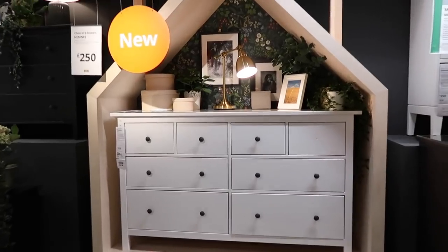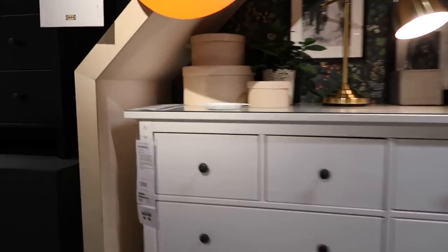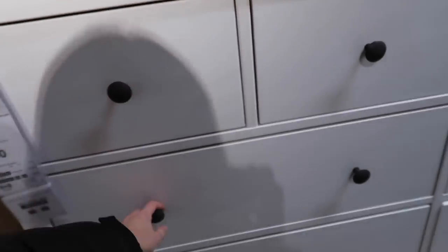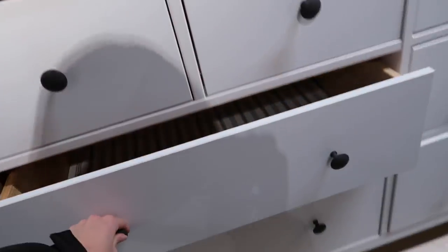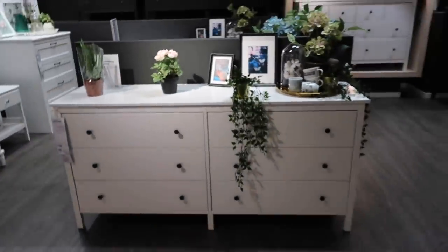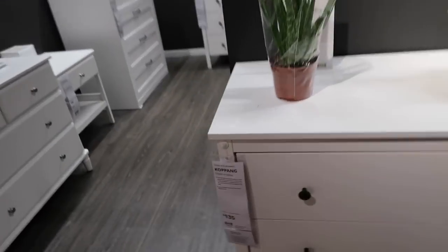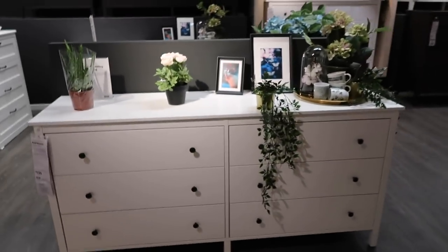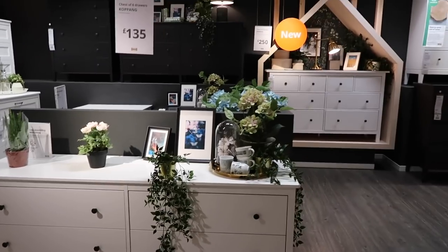Okay, so I'm trying to decide between this unit, which is the Hemleys one. It's 250. Drawers are super spacious. My mum has this. So that's that one, or this one here, which is called Coupes. And it's actually a lot cheaper, but it's not got as many drawers. It's 135, but I don't know if it looks a lot cheaper as well. What do you think?